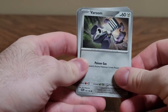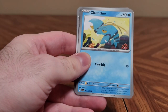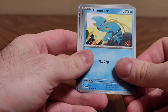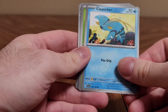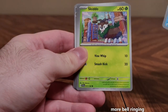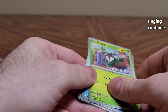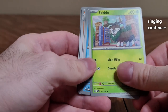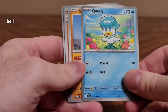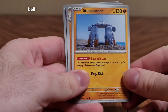Oh, cool! New Varoom art. Sweet. Will you put this on top of the other Varoom? Yes. Yep, find it. Ooh, Clauncher. Well, that was lucky. Not really. It was one of the more recent cards. Skiddo. Yeah, he wants to go to bed. I think that's the toy he sleeps under. No, he's playing with the one on the outside of his cage. We got the entire Quaxley line. Nice. Stonejourner. Very nice.